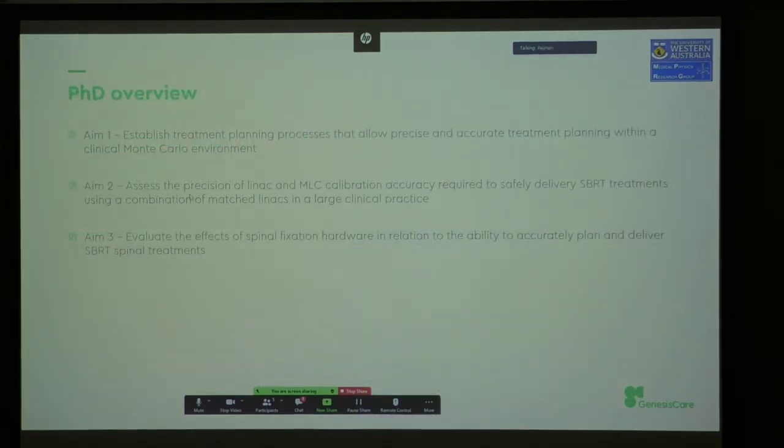The second one is to look a little bit at what level of MLC and calibration we actually need to be able to achieve those dose distributions in a way that's going to make sure that our patients have good clinical outcomes. And we're particularly interested in doing that in clinics which have multiple machines across a state, across the centre or across the country, to make sure that patients can be treated on any machine interchangeably if possible. It's okay to have an extremely accurately calibrated machine, but if it means your patient's got to wait weeks and weeks to get their treatment, that's not great when they're in severe pain.